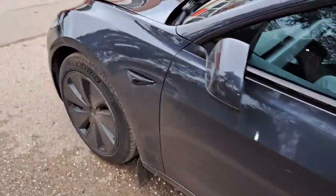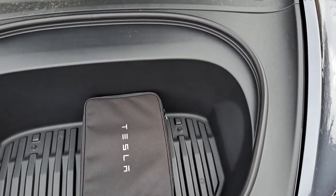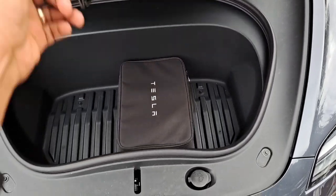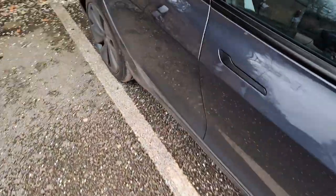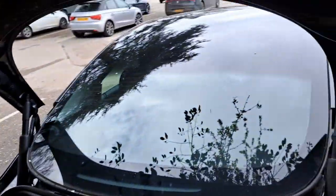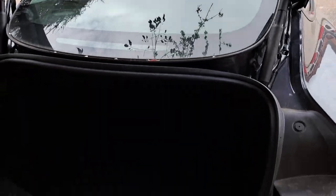I'm gonna just look at the trunk. What do you call it, the trunk or the frunk here? So that's how it is. Nice looking thing. This I think is electric. You press here, it can close. It's cool. Let's just go for a test drive.